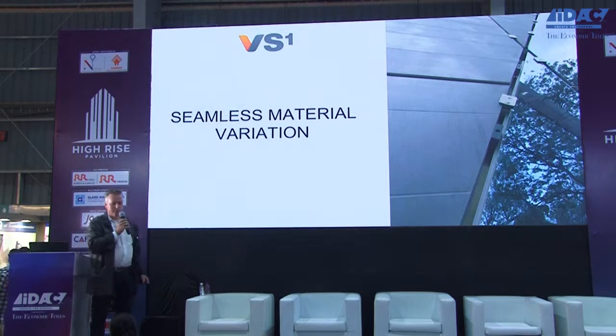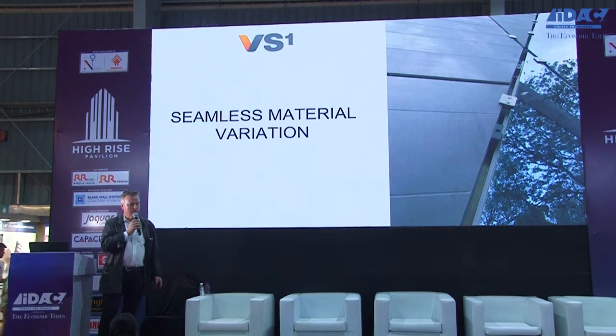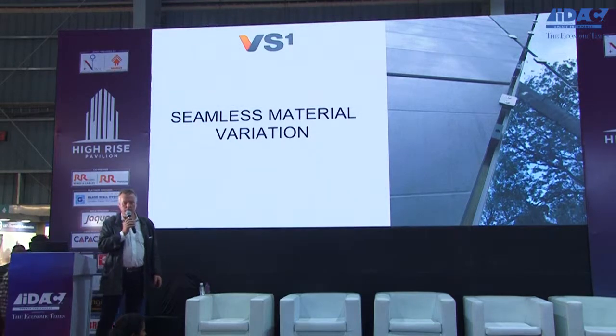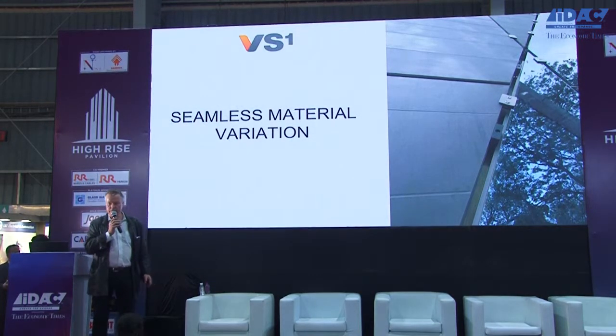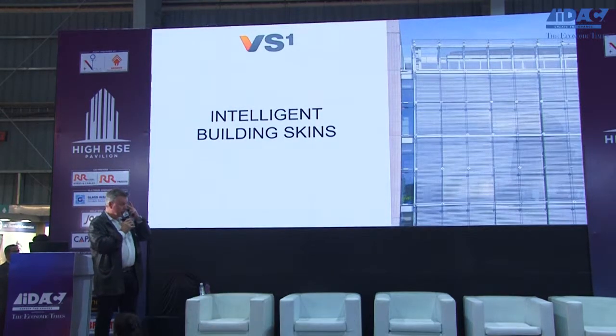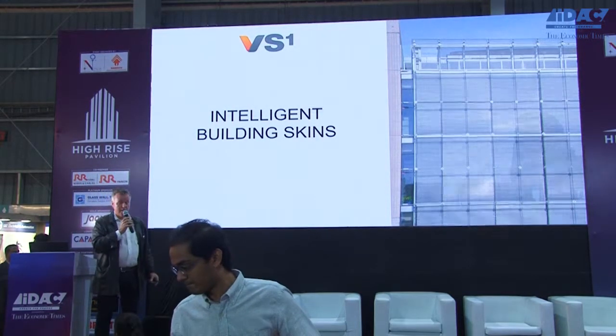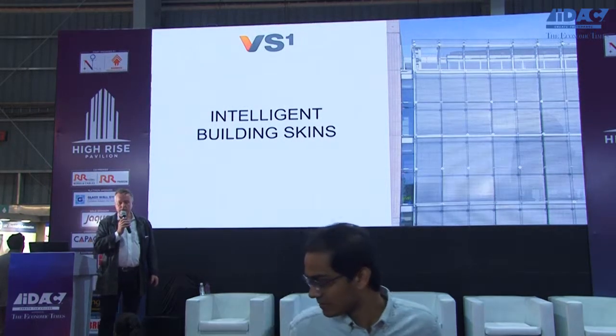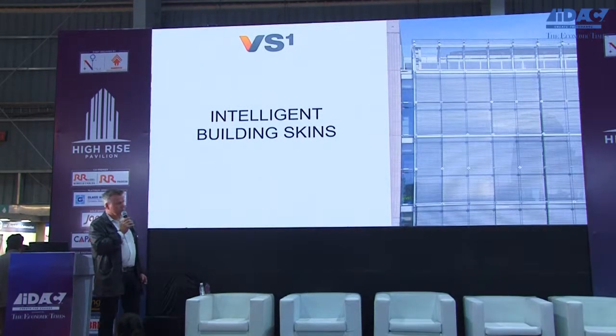We are not limited to just having a single cladding element in the system. If your program calls to have multiple materials, multiple thicknesses, we can accommodate that. We've done several projects with highly automated buildings trying to optimize the thermal performance with a computer control system.